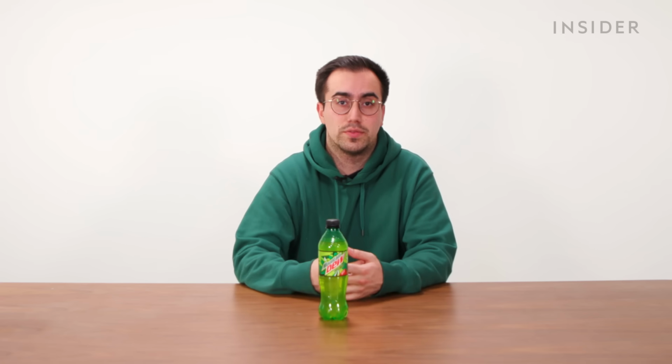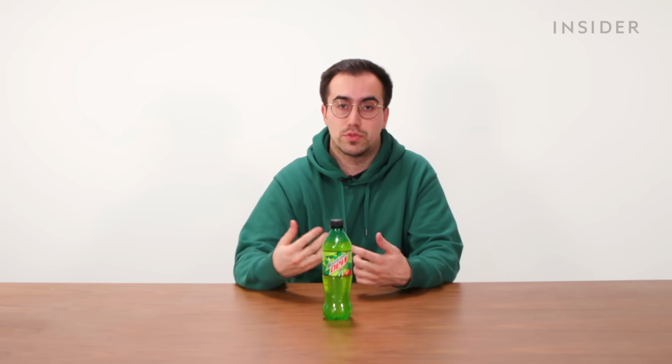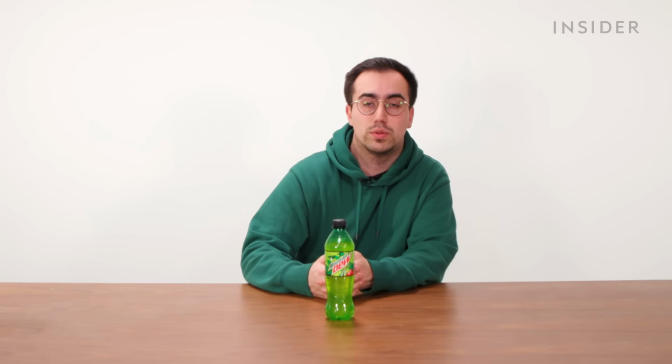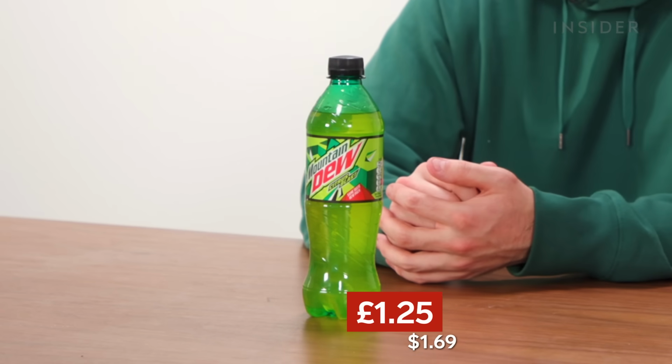It's also worth pointing out the difference in price between Mountain Dew in the 2 countries. Sugary sodas in the UK get hit with a sugar tax, which raises their price in an effort to stop people from drinking them. If you buy a 500ml Mountain Dew from a Sainsbury's in the UK, for example, it will cost you £1.25, which was around $1.69 at the time of recording this.